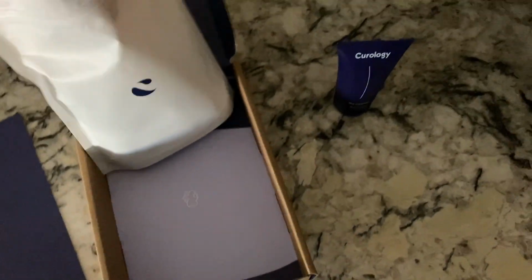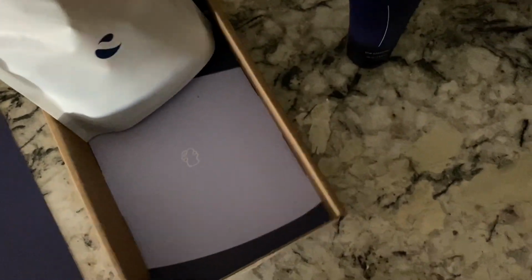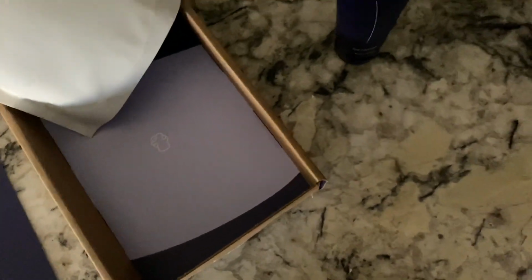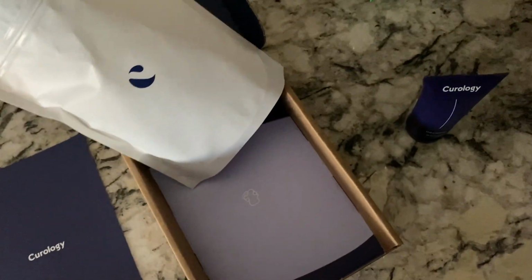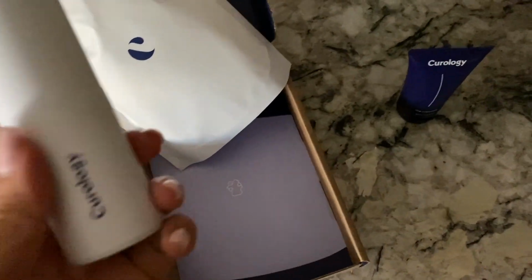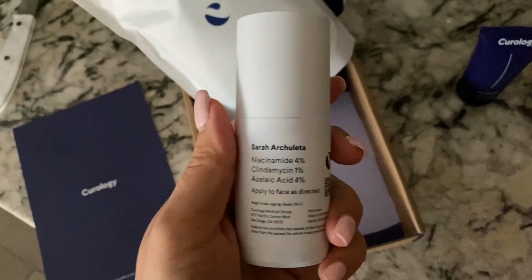I actually tried to order this back when I was breastfeeding, but it wouldn't let me because it asks if you're breastfeeding or pregnant, and it has acne medication in it, so it wouldn't let me, of course, which I'm glad.